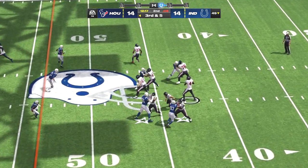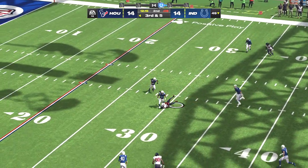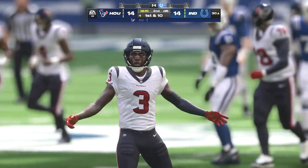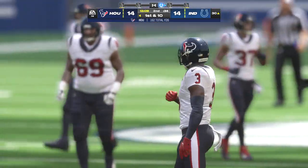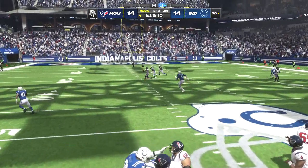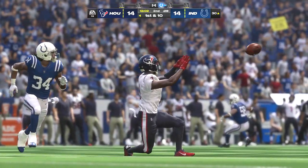From the gun on third, Watson. That is caught, and they will touch him down, but not before he gets the first. 21 yards there on third down. He's such a good route runner. Shows it there on third down. Very proficient and a good pass.